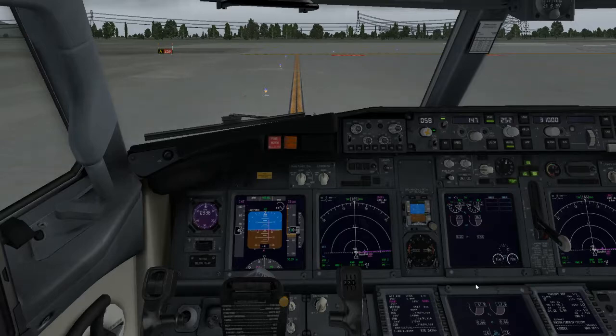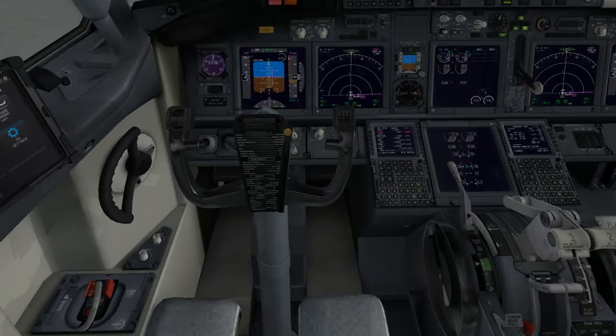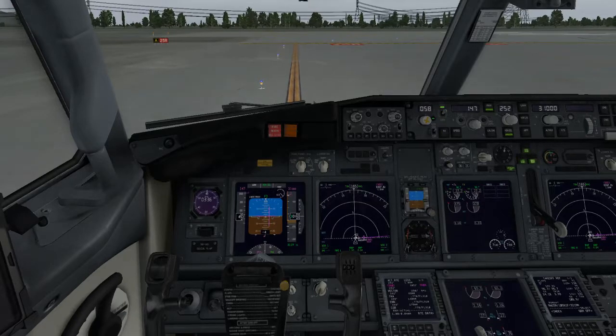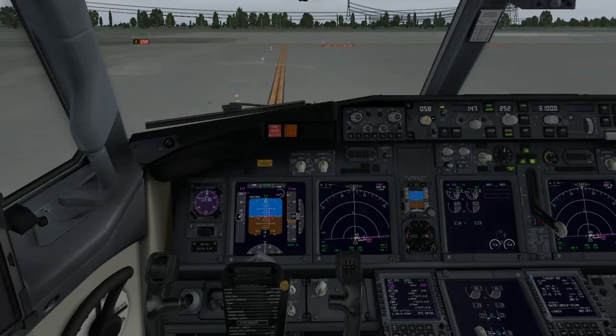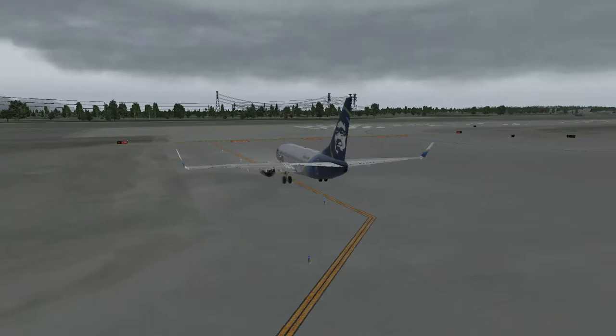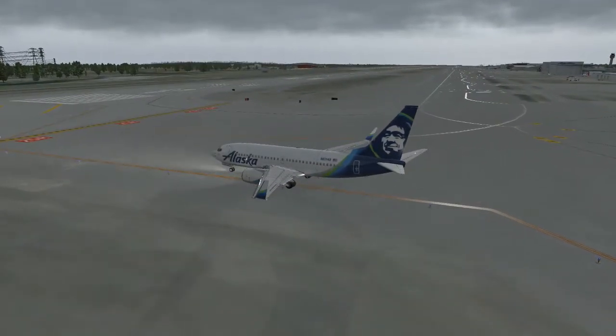Okay, let's get this baby rolling here. Brakes released. Bit of power. Actually, I should take a quick look outside here. Make sure we have no X-Plane traffic, which we don't. So we're looking good.